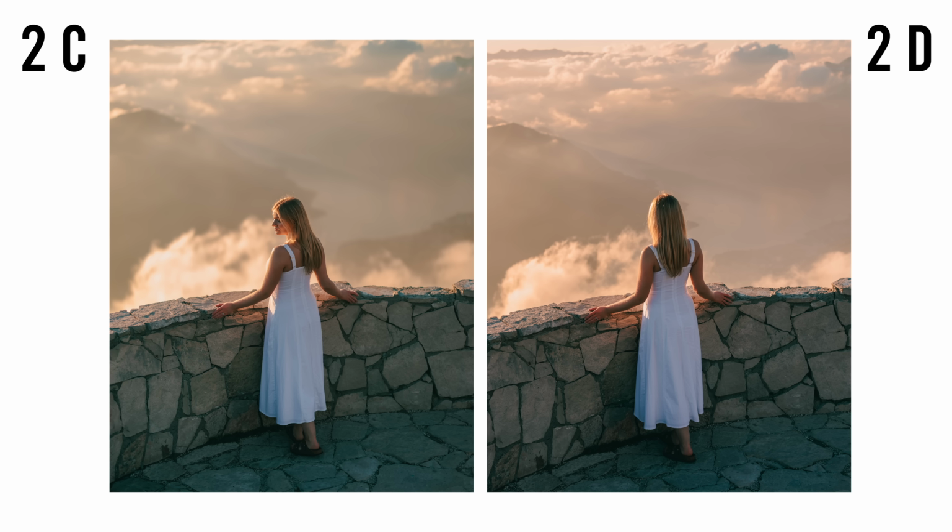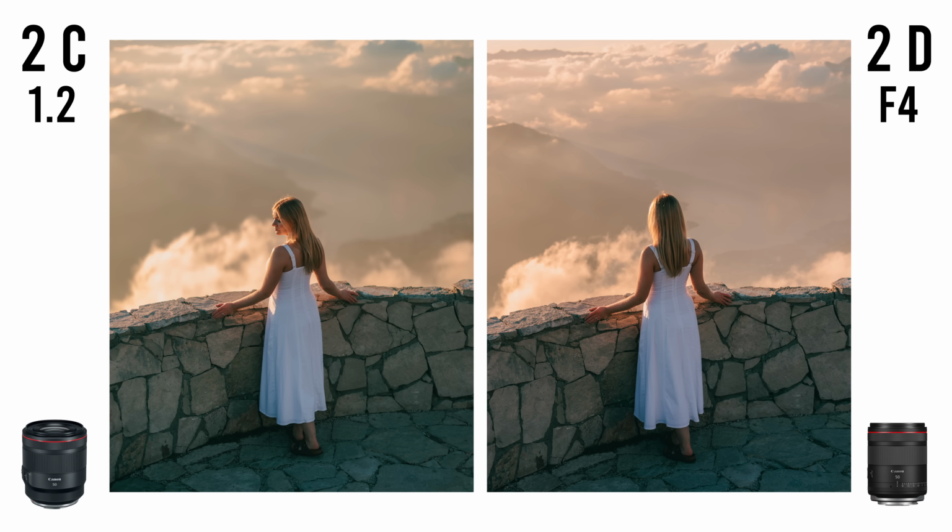Okay, so in this set, we've got 1.2 on the left and f4 on the right, so that's your first curveball. The biggest giveaway is definitely the much smoother clouds on the 1.2 shot, which are a lot more in focus and sharp on the f4 image. Not a huge difference really, but the 1.2 image I think does look a bit more dreamy as a result.